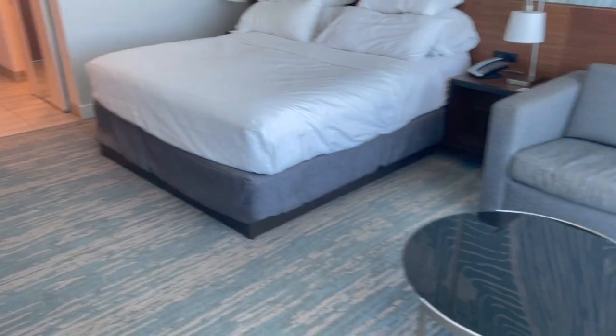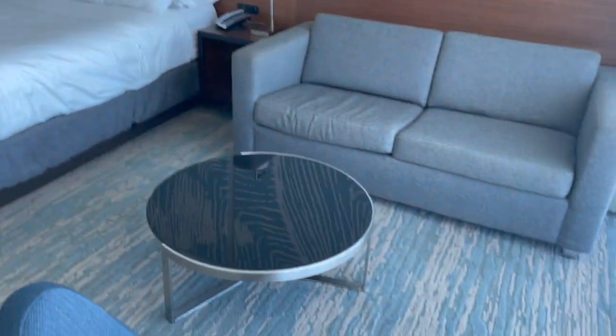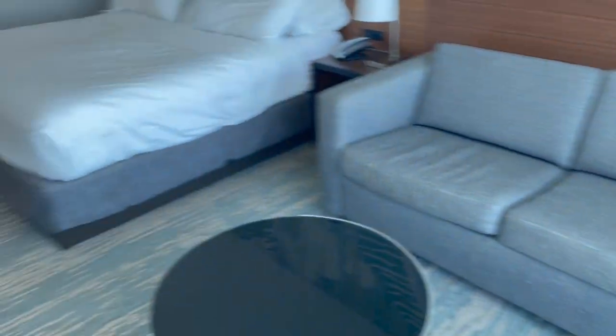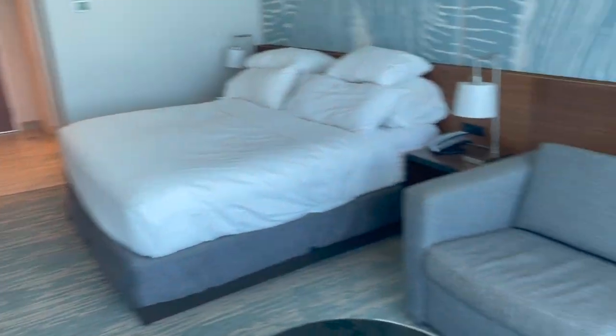Decent sized couch. I don't usually look under the couches, but yes, it is a pull-out. Sometimes you don't want to look under couches because you don't want to find things you don't want to find. Coming back here, you can see it's a very large room. Nice table, little swivel chair. Don't look too close at some of the fabrics, but considering where we were, this is awesome. They were very nice to do this for us.